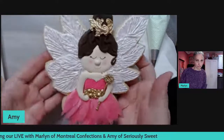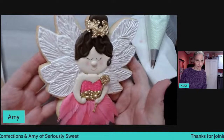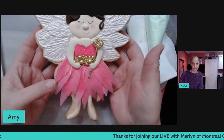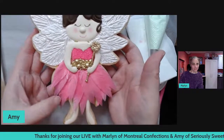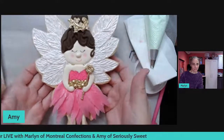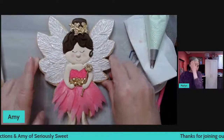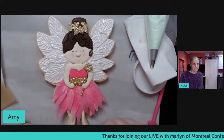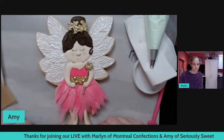I love her, though. This is brush embroidery used on her wings. There's diamond dust. We're using some fondant mats for her. She has a hand-cut wafer paper skirt, because you know I'm in love with all the things you can do with wafer paper. And of course, we've got some shiny gold on her. She was really fun to do. She's my first cookie that I literally sketched and had somebody make the cutters for me. So this and my gnome house are completely my designs.